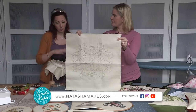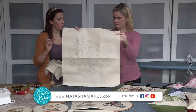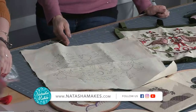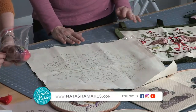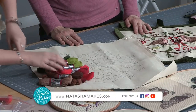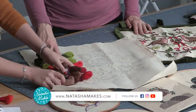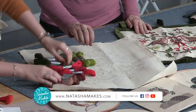You get two chenille needles, which are the ones with the bigger eyes, so they're easier to thread than a normal crewel needle. And then you get the full range of threads, the full colourway basically, which is everything you need. What, all of these? Yep, absolutely. They're all good to go, all in your order, ready for stitching.